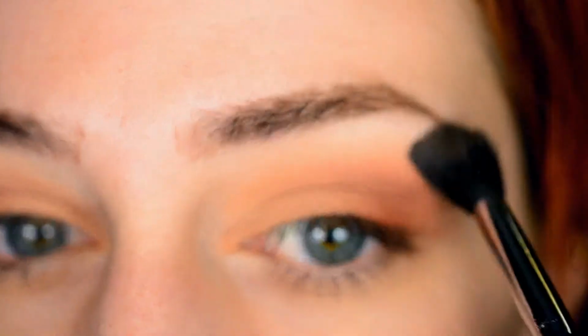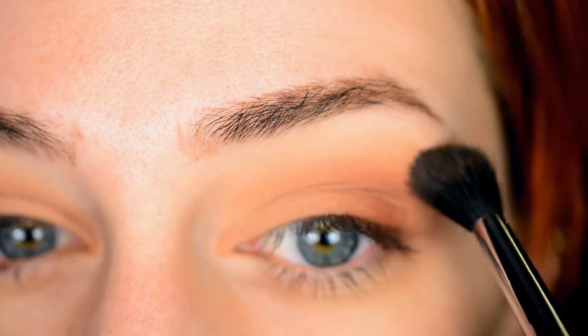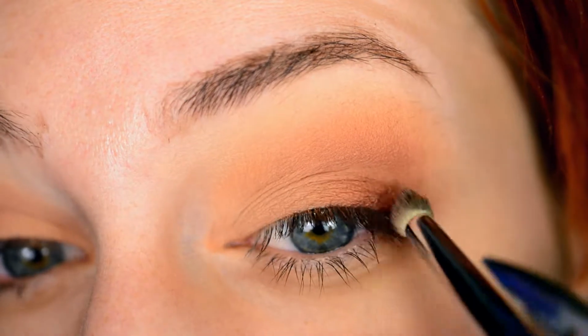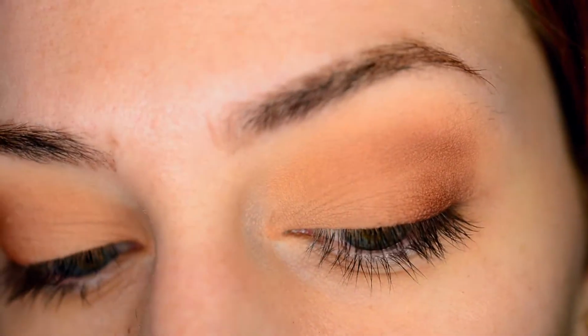I gotta admit, when I'm doing something that's actually inspired by an image of makeup, I'm way more careful than when I'm just doing something out of my own imagination, because then I'm just winging it, and now I'm really trying to go for a certain image.